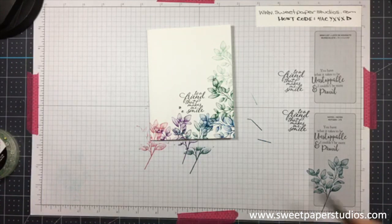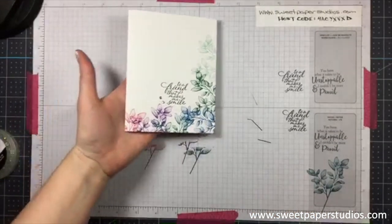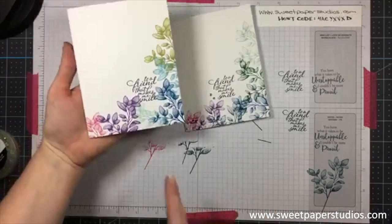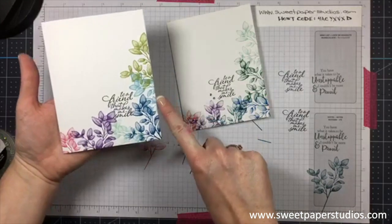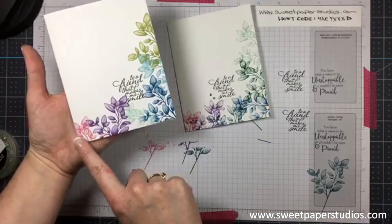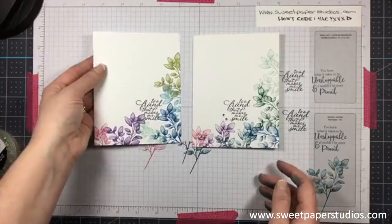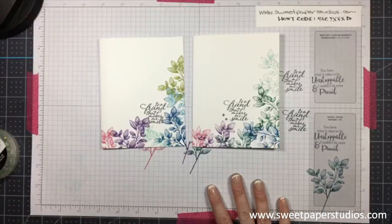Bling is always good. So what do you guys think of that? Isn't that really nice? So I will show you one more sample. I won't make it, but I'll show you another color combination that I did. So this is with Pear Pizzazz. That is Balmy Blue, Pacific Point, Pool Party, Gorgeous Grape, and Melon Mambo. So you can really have some fun with your colors there. Isn't that so nice? Oh my goodness.